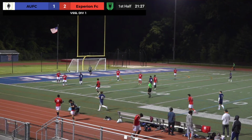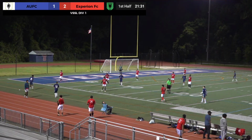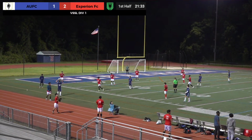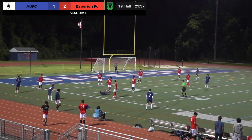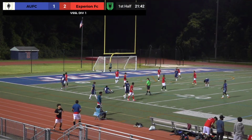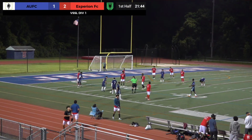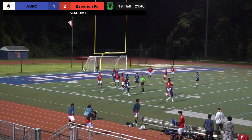Just dealt with at the back there for Esperion. Lobo over the throw. Into Diaz. It's just gone down there. It's going to be a free kick, about that 12-yard line for Alexandria.